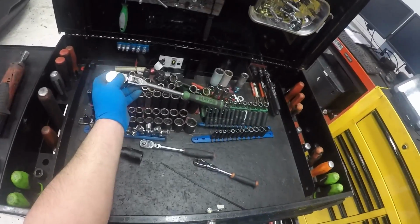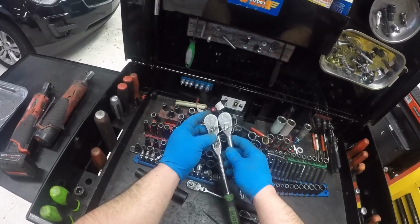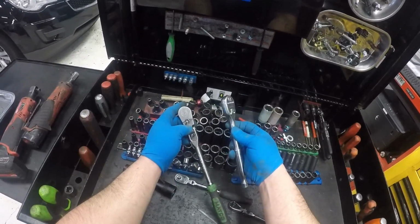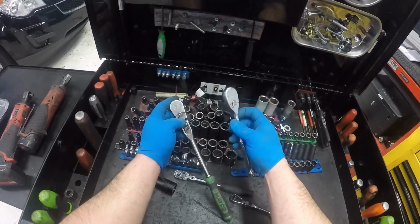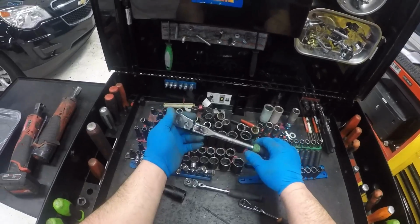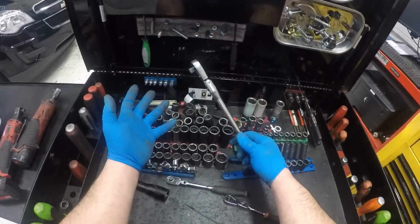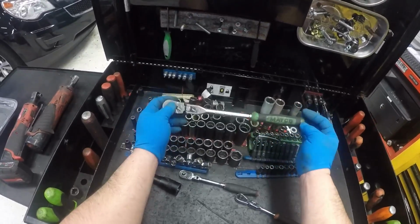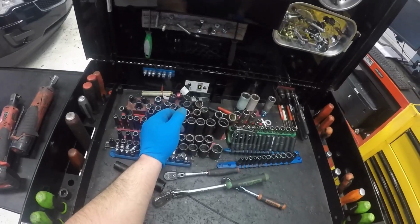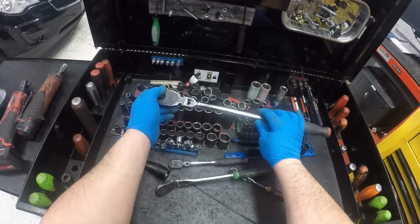Or Gear Wrench makes some good stuff. It's actually the same design as this Matco, just a different country of origin. So they're a good ratchet, an option for you. But just get you a good ratchet that you feel comfortable using. Obviously, I like the flex head, but some guys prefer the short ratchets. Get ratchets in 3/8, 1/4 inch, and 1/2 inch drive that you like.